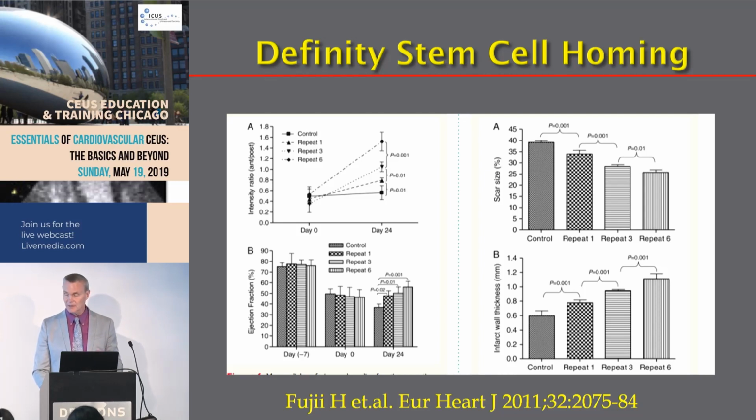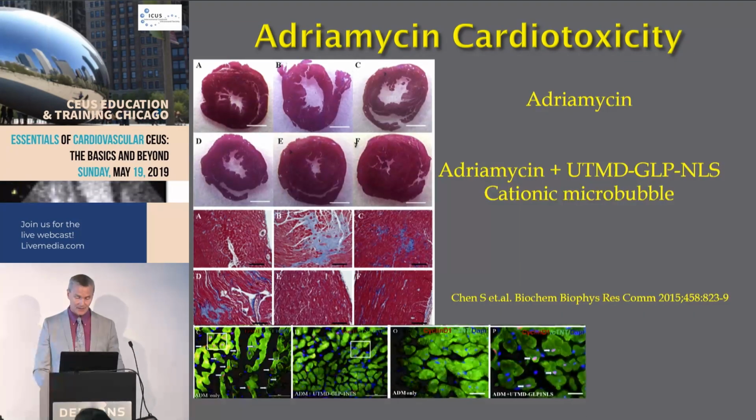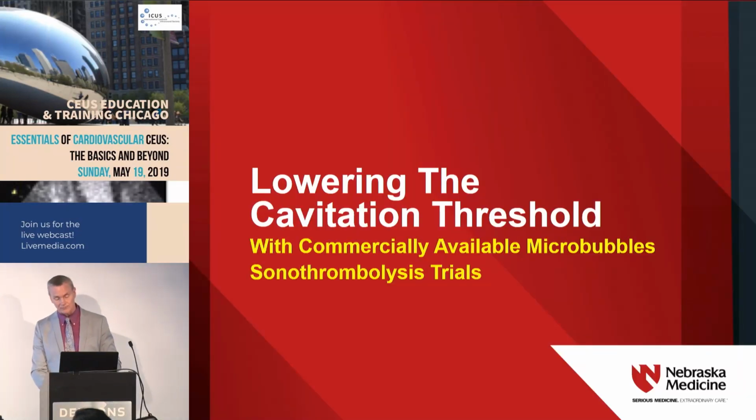And they could reverse some of the effects of scarring just by using a stem cell homing factor. And they found that these stem cell homing factors did increase the concentrations of the stem cells, or the embryonic cells, within the myocardium. This was just using homing factors and endogenous stem cells. And I told you about the cardiotoxicity.